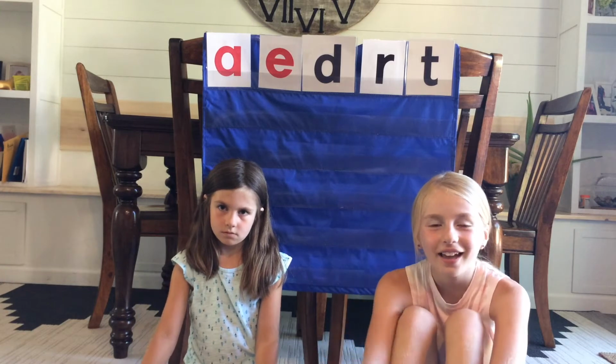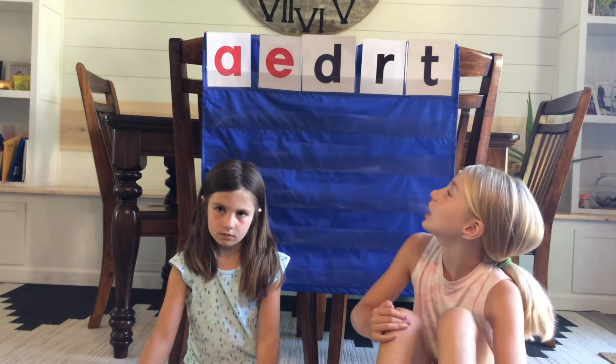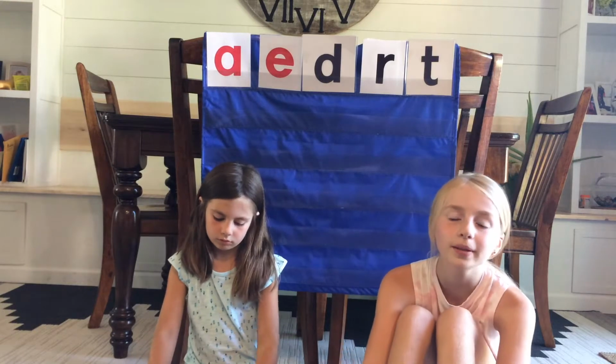Hi, welcome today for making words. Today we need A, E, D, R, T, and if you don't have these letters, like magnetic, you can write them on a piece of paper and cut them out.